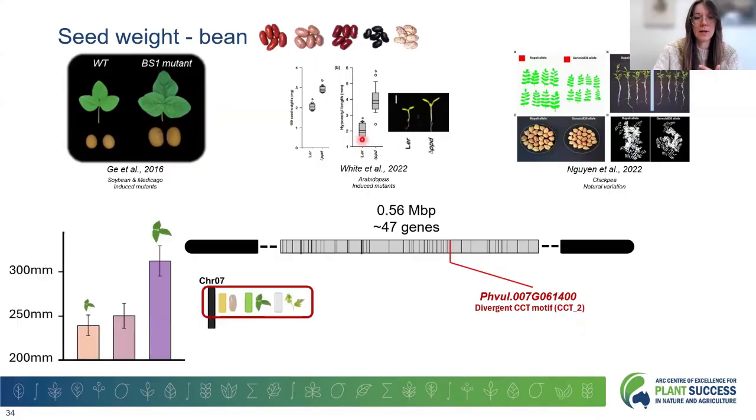And if you might remember, we also saw co-location of QTL for leaf size and early elongation as well. So that's just like an extra little bit of supporting evidence. And we can pick that up in subsequent populations as well. So this is where we are at the moment with this QTL. And it's kind of a nice example of how we've tried to follow up other QTL regions that we've identified in common bean as well.